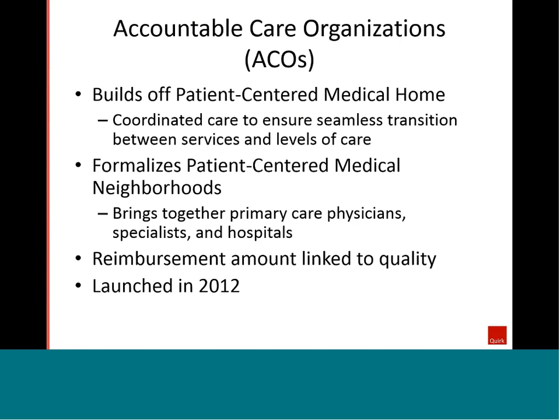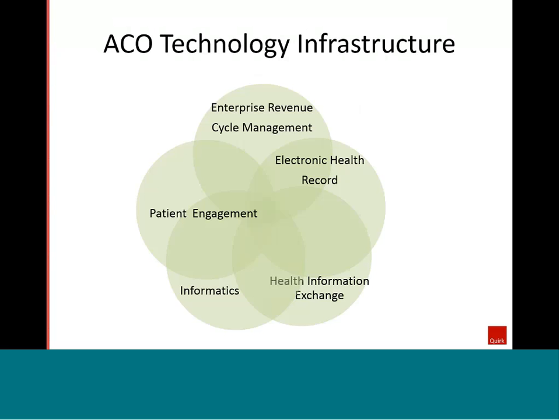If you participated in our presentation on PCMH, you might have heard me talk about patient-centered medical neighborhoods. These are essentially the specialty equivalent of a patient-centered medical home, which is more primary care focused. The amount that is reimbursed under an ACO model is linked to achieving specific quality measures as well as being able to reduce costs. And the program was launched in 2012.